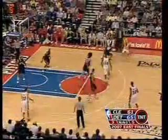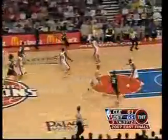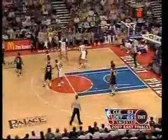Shot clock to 5. Phillips from way downtown. That's a bad possession there. That's giving Cleveland every opportunity to hang around here right now.